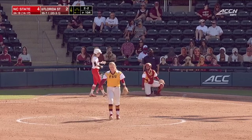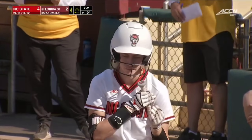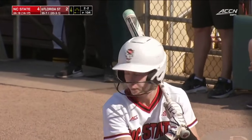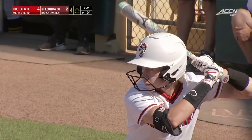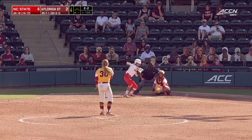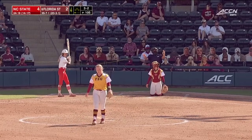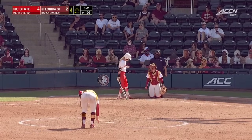Pitch, outer third, got the corner. Sam Russ, over her career, has been terrific for the Wolfpack. Her career batting average is, at least coming into this series, at .318. That's the fifth highest all-time in program history. Also has the third highest on base percentage in program history. Top 10 in walks.